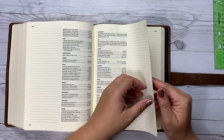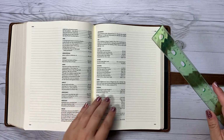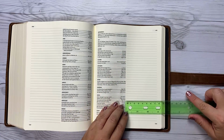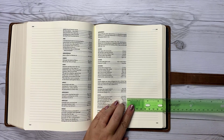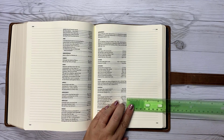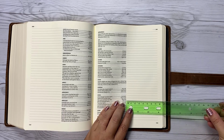So this is a really nice concordance. It also has space for you to write in. In terms of this space for the concordance, it's actually bigger to write. So the line length on these, in the concordance, is about 3 inches, or looks to be about 7.5 centimeters.